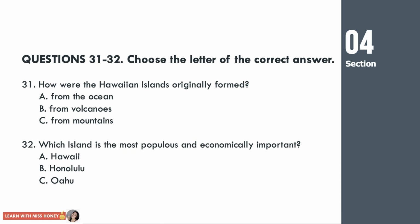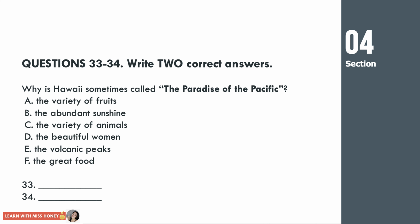State in the tropics. Hawaii is sometimes called the paradise of the Pacific because of its spectacular beauty, abundant sunshine, expanses of lush green plants and beautiful colored flowers, palm trees, coral beaches with rolling white surf, and cloud-covered volcanic peaks rising to majestic heights.